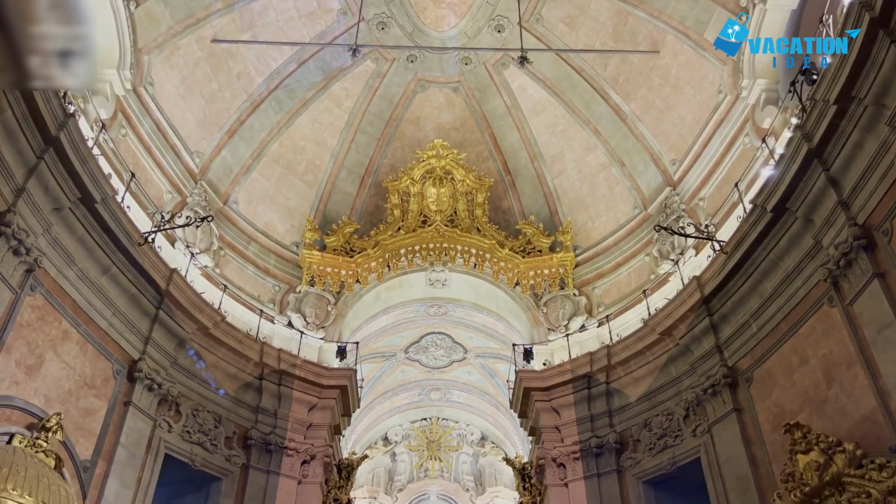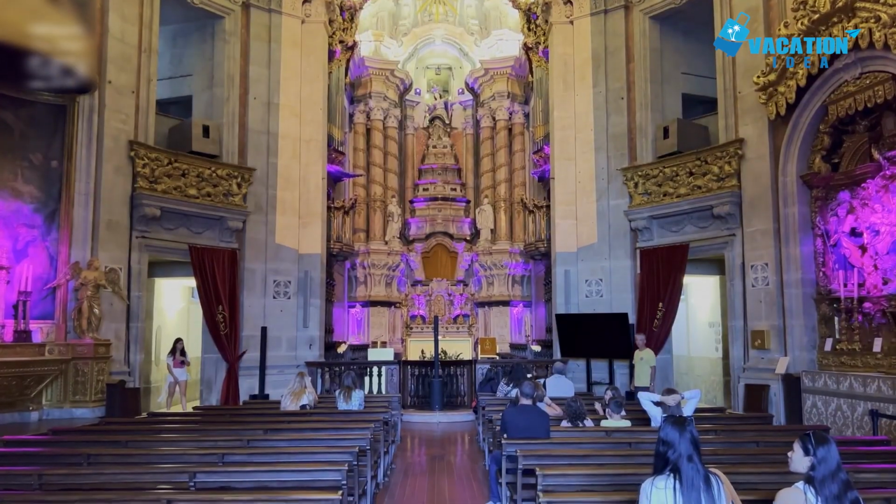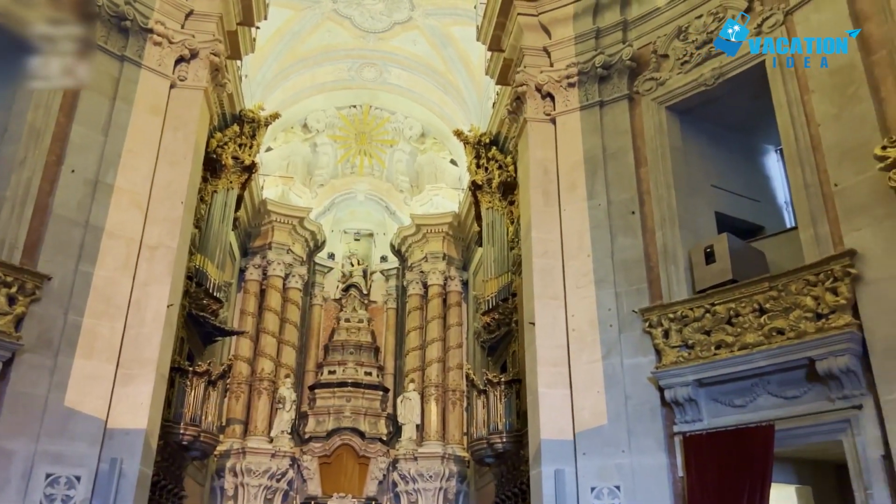This was the last section of the church to be completed and dates to 1763, with a design inspired by the campaniles of Tuscany.